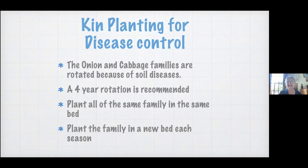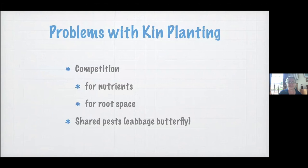So that's the kin planting, and that's a really good way to do the disease control. The problems, of course, are competition for nutrients and root space, and then the shared pests.